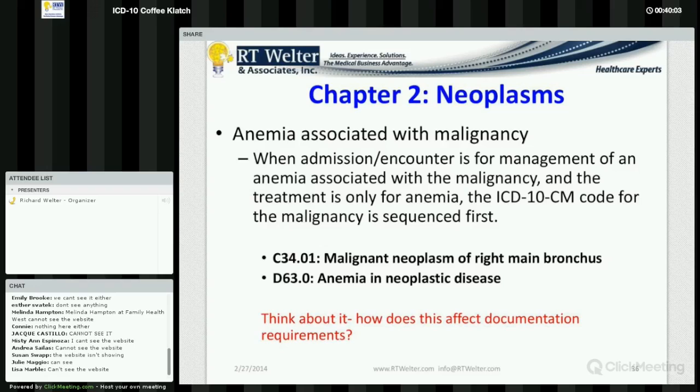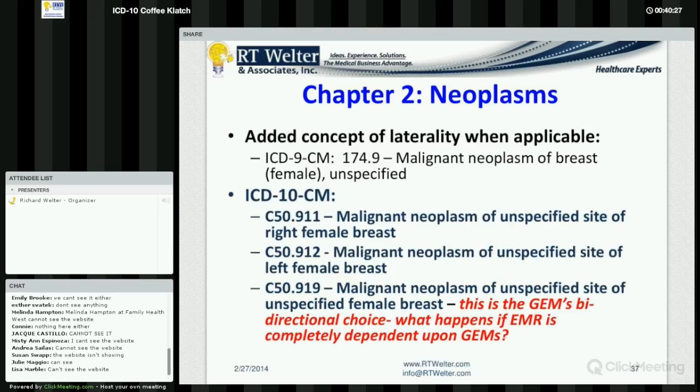Now we have options for laterality, more anatomic site selections. So if all we have is anemia associated with breast cancer, our primary code is going to have to go out the door with a much lower specificity code, unless we really encourage our providers to convey all of that information in their documentation and during every encounter. So the concept of laterality has been added to this chapter for body sites or organs to which it applies. This is an example of malignant neoplasm of the breast.